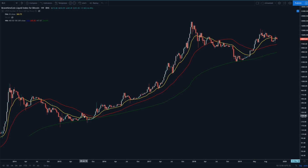But hey guys, Billy Mays here. Guess what? We're not done. I still need to show you something else. The 20 weekly exponential moving average getting above the 50. This is another one of those sort of golden crosses.